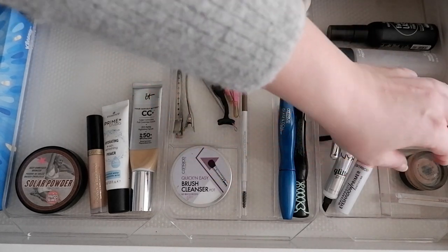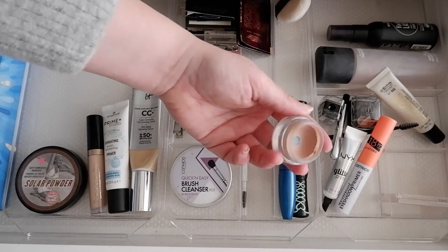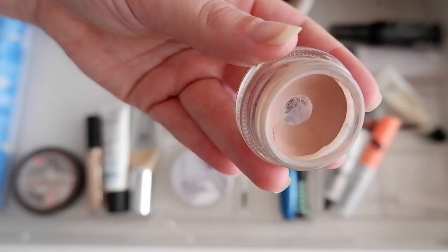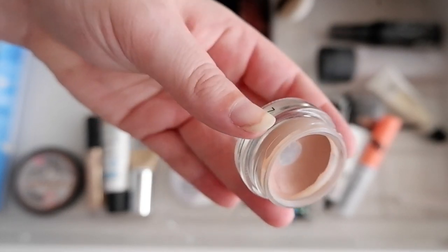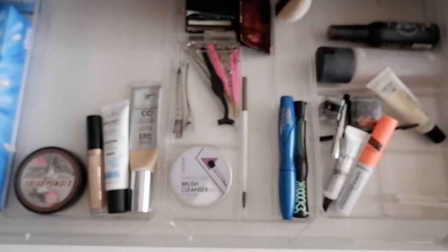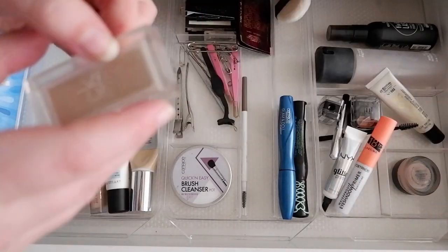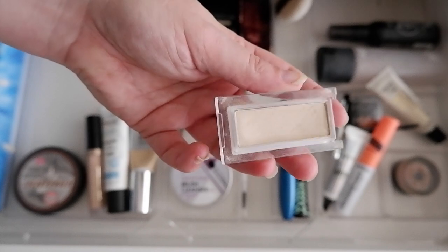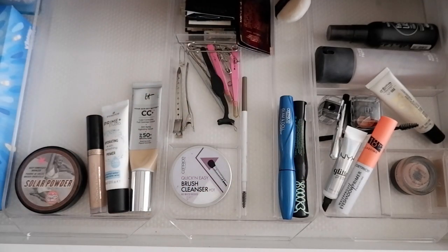Lip balm. My MAC paint pot shows loads of progress this time around. Let me show you a close-up. All right, so this is a bit gross perhaps, but as you can see, this paint pot is being used up. So very happy with that progress. And then also this eyeshadow. There's quite a big dent over on that side, so I think I may actually be able to hit pan on this sometime soon. So yeah, that's everything that's in here.